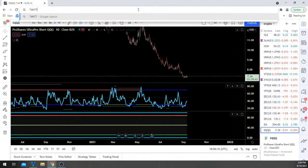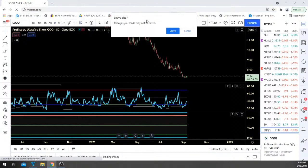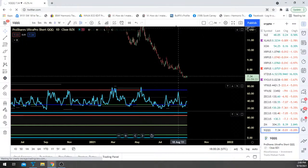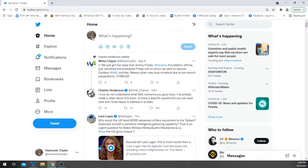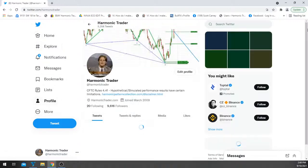So for those of you, I'm on Twitter. Go check out. I post charts on there all the time, and I'll show you the SQQ chart because that's basically at 7:30. That area is where we want to be looking. There's several of these patterns just completing on the daily.